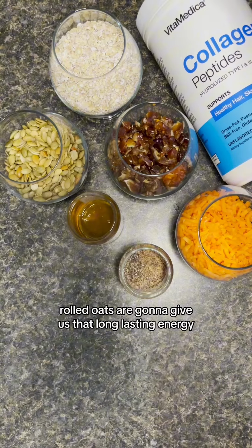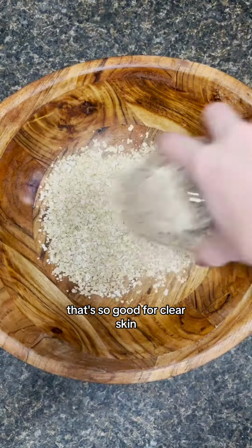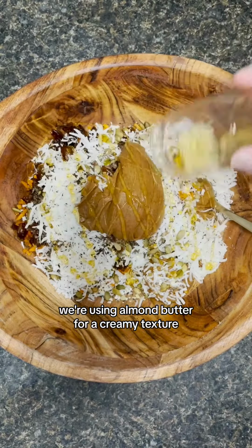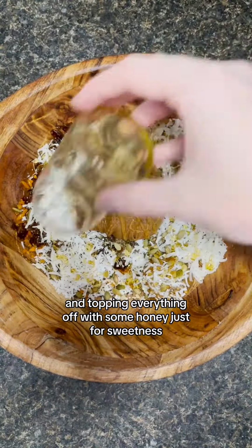Rolled oats are going to give us that long-lasting energy. Carrots are loaded with vitamin A that's so good for clear skin. Dates are going to activate that collagen, and our chia and pumpkin seeds are packed with antioxidants. We're using almond butter for a creamy texture and topping everything off with some honey just for sweetness.